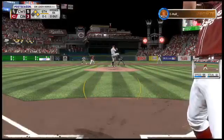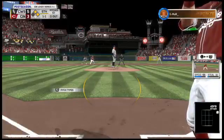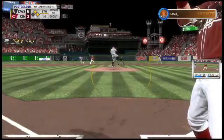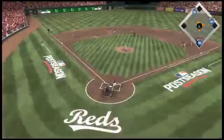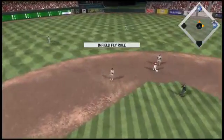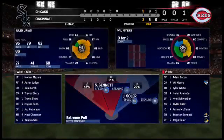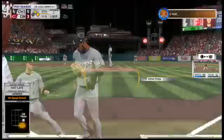Yeah, I'm not sure, Matty, but I think this lefty-lefty matchup right here may have been enough to convince the manager to stay with him. So we'll see if it works out. Now a swing, and he pops him up. And I believe, yes, the umpire signaling for the infield fly rule. Here's Will Myers. He's 0 for 2 with a walk thus far.